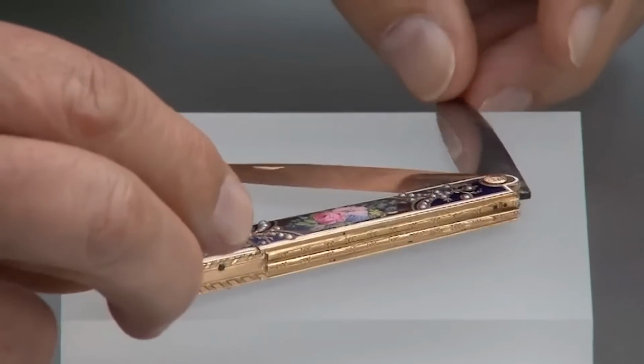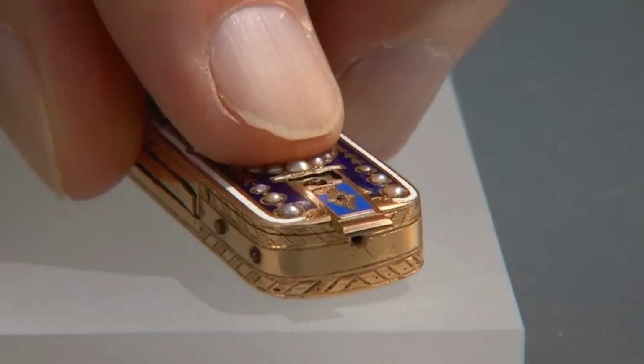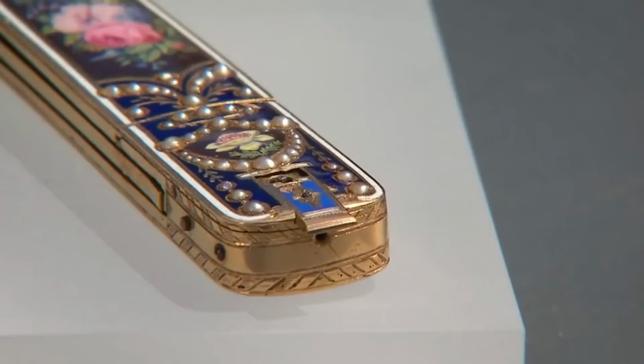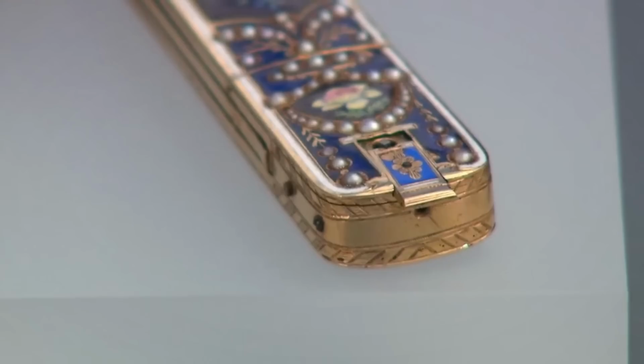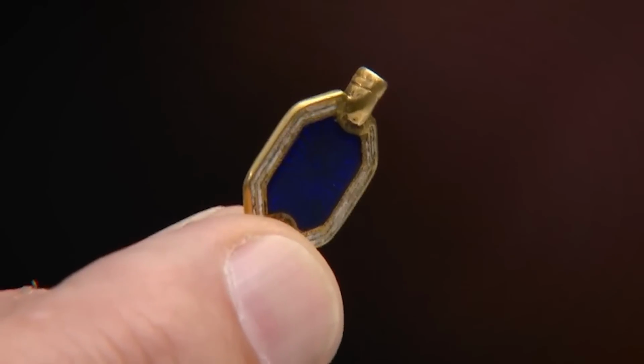The penknife's case is adorned with intricate hand enameling and inlaid with sea pearls. A compartment at the bottom opens up to reveal a mechanism that plays a tune when wound. The penknife dates back to the 1810s or 1820s. Unfortunately, the key brought along by the guest is broken off, so it can't wind up the music.